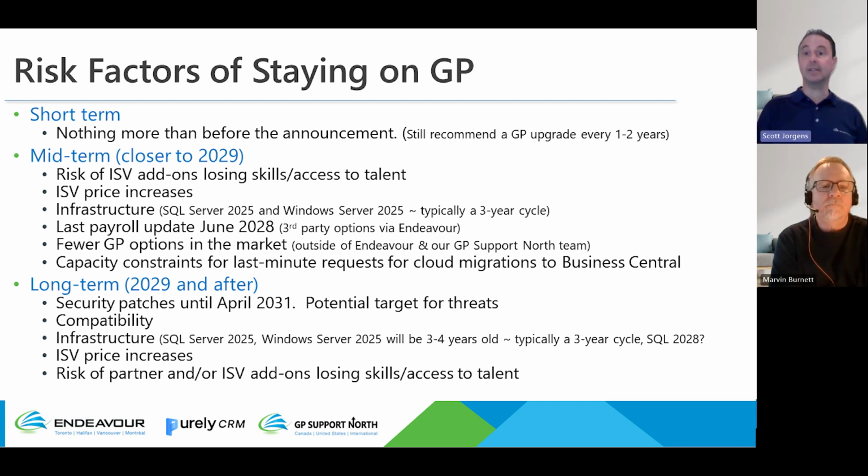There will be capacity constraints as well. Given the number of clients we have and given the number of clients across GP, across North America, each migration is going to take a number of months. And if you do the math, there's just not enough hours, days, weeks, months, not enough years to move everyone in time. If you all decide in 2027 to move, we'll have to figure that out as we get closer to the date. Right now, we have excess capacity. We can move from GP to Business Central, and we're doing it for a variety of clients of ours, as well as new clients coming to Endeavour from other partners.